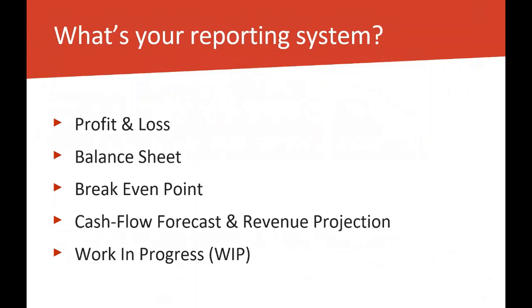The last couple here, we're looking at cash flow and revenue. Very critical, guys. You need at least a 12-week cash flow forecast. And for our existing clients, please think about compliance around this. This is something you need to revisit regularly. Have a cash flow forecast and revenue projection. When was the last time you looked at it? When was the last time you did one? And a work in progress report. Now, those of you that are using software systems, most software systems will allow you to generate a work in progress report. It's very critical that you pull these 5 things together to have a comprehensive financial overview of your business.